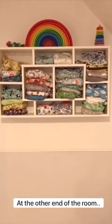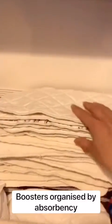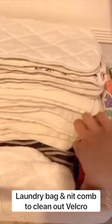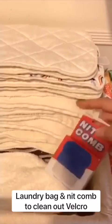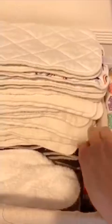So down the other end of the room, he's got this here. We've got wipes, changing mat, all of our boosters. This is where I am organised. I've got microfiber, bamboo, and then charcoal at the bottom. A laundry bag in there, and a knit comb to clean out the Velcro. It's a nice little trick.